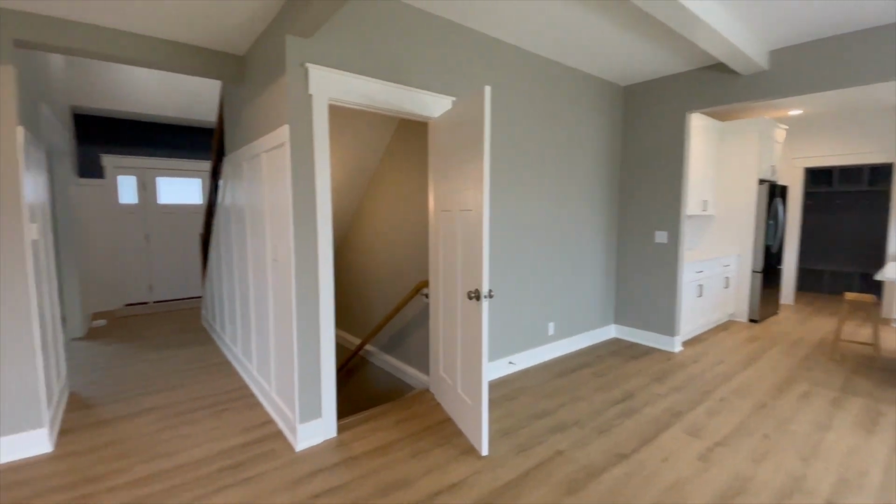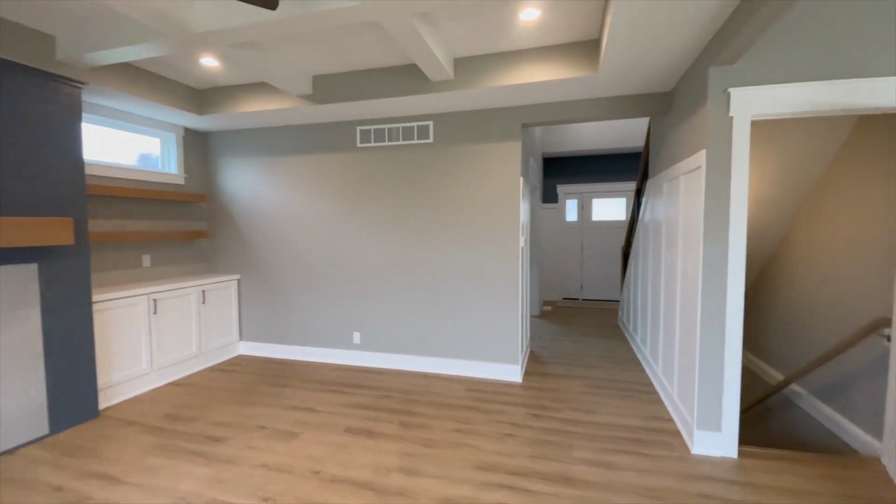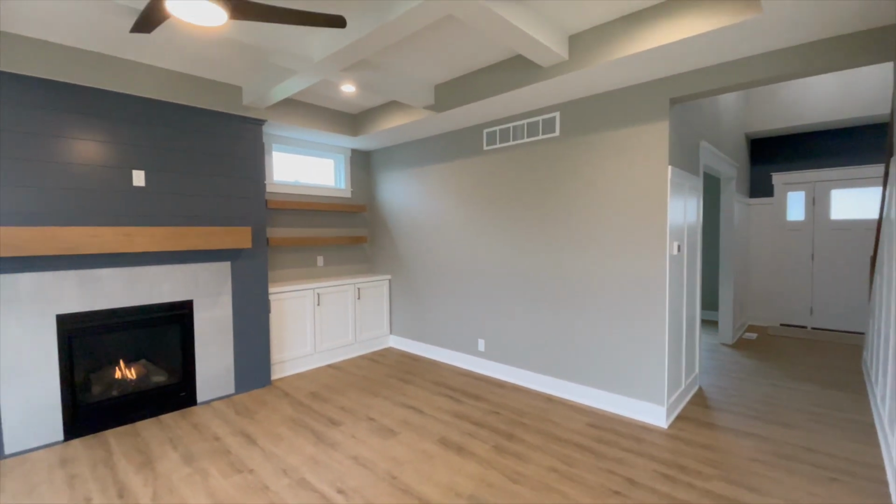Now, welcome to your new home at 2273 Whistle Creek.